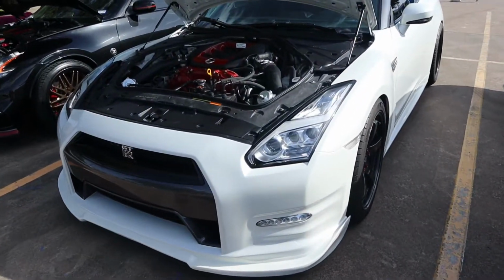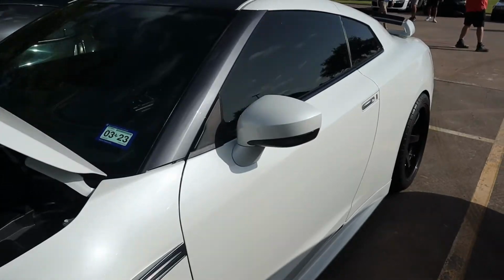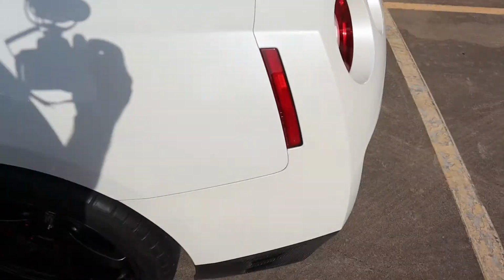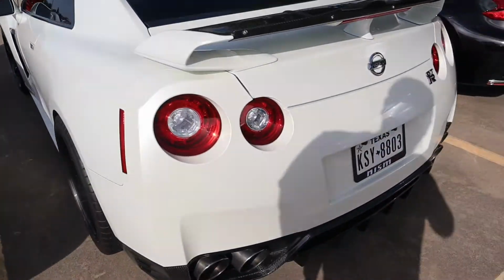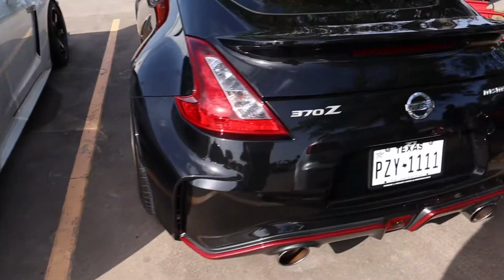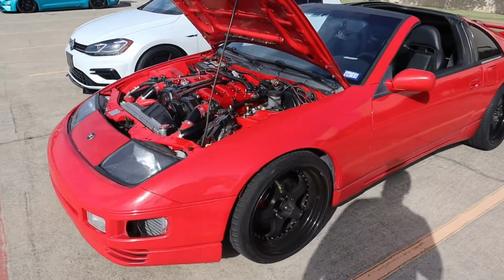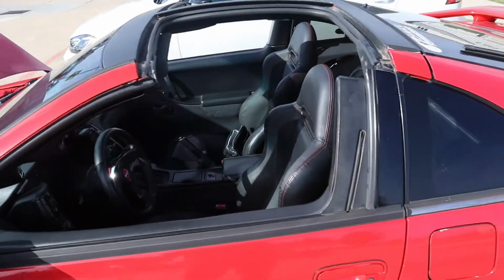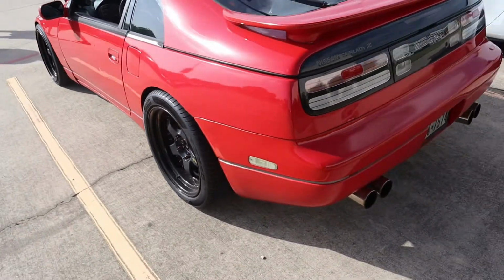Some more GTRs over here with the rubber on them, and TEs. No, those aren't TEs. Yeah, this is nice. I don't think I've seen this one before. Got a nice twin turbo here with their car seats. Oh, it has a helmet in there too, so it was just doing some racing.